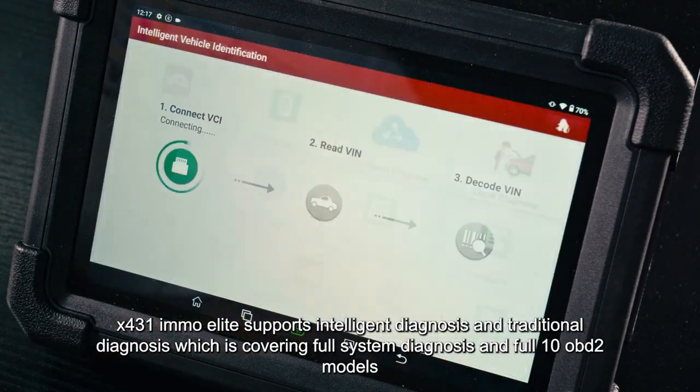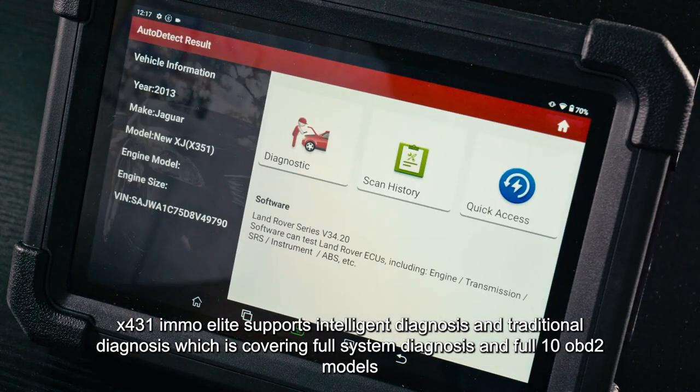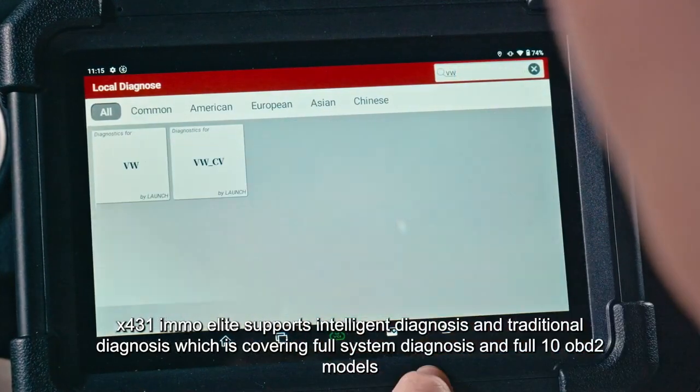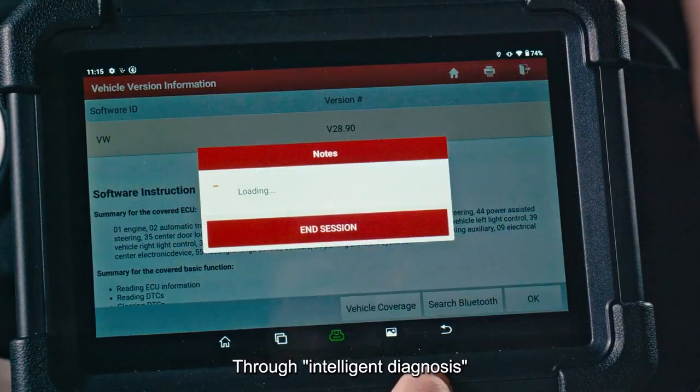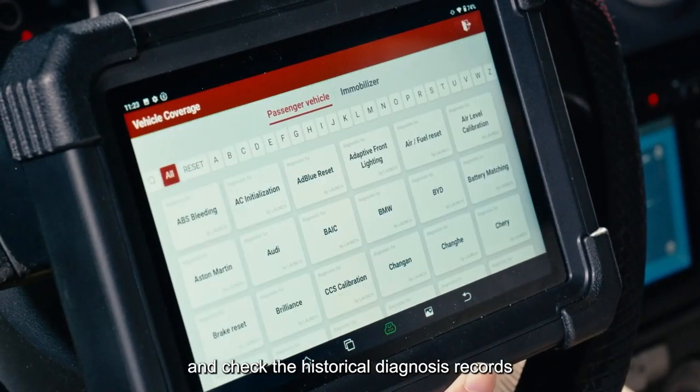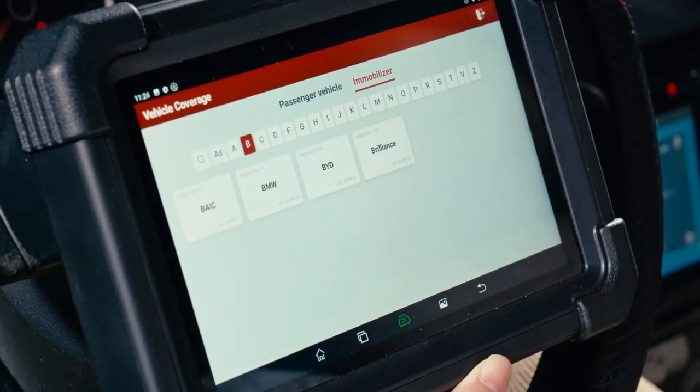X431 IMMO Elite supports intelligent diagnosis and traditional diagnosis, which is covering full system diagnosis and full 10 OBD2 models. Through intelligent diagnosis, you can quickly read the VIN, quickly enter the diagnosis, and check the historical diagnosis records.